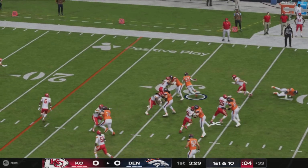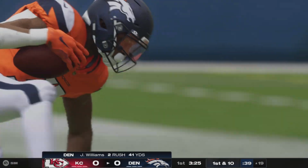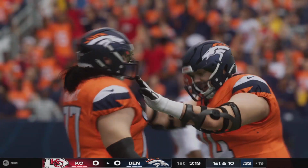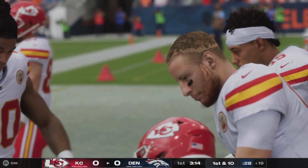They run it again with Williams. And he's able to work his way down inside the red zone to the 19-yard line. This game not quite as good as the last, but still over 40 yards between the two. So back-to-back big runs, picking apart this defense on the opening drive.